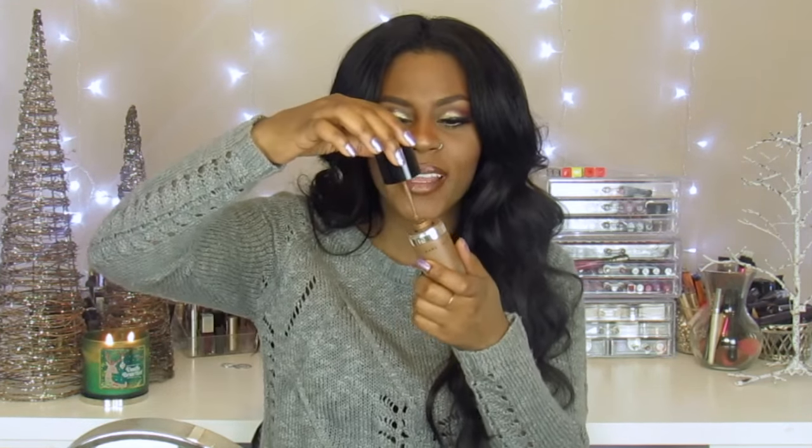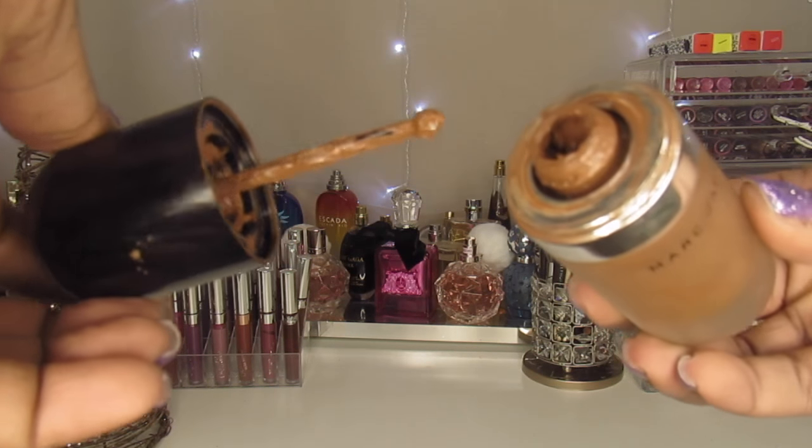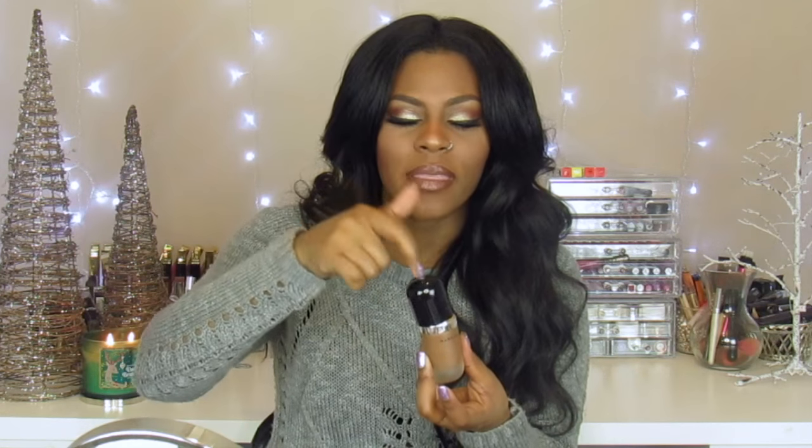And then the packaging. Oh my God. So this is not how it's supposed to look. There's a cap on the inside of here that's supposed to pop out, and this black part is supposed to come off. For as much as you're paying for this foundation, girl, this packaging should last through tornadoes, earthquakes, tsunamis, anything. But girl, what is this? Come on, Marc Jacobs. And then you got the nerve to be talking about some black women?